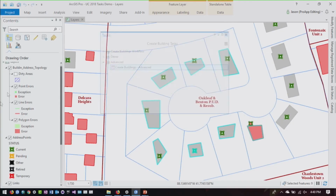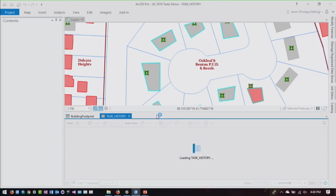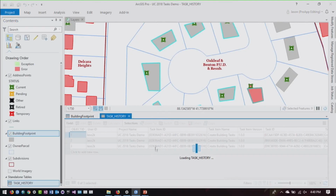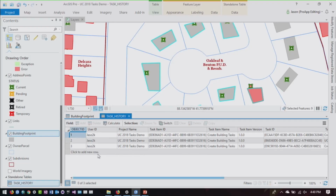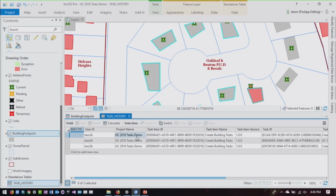I don't need this anymore. I've added the task history table to Pro, so I'm going to open it. And if you notice here, I've run this task 3 times during this demo. I've run in the project UC 2018 tasks demo.